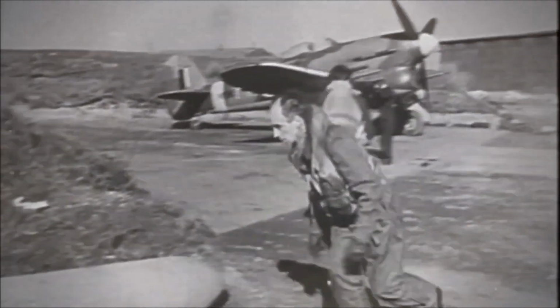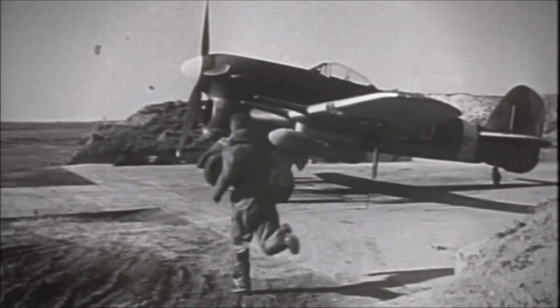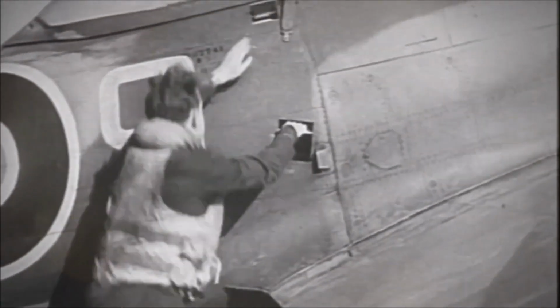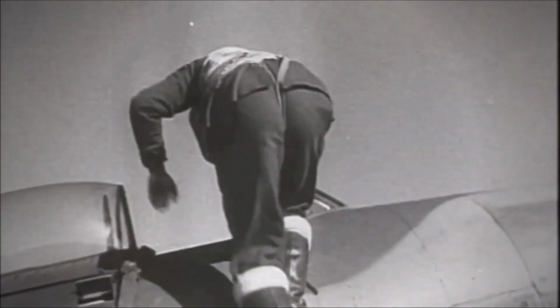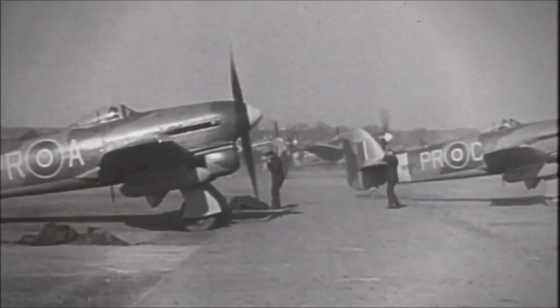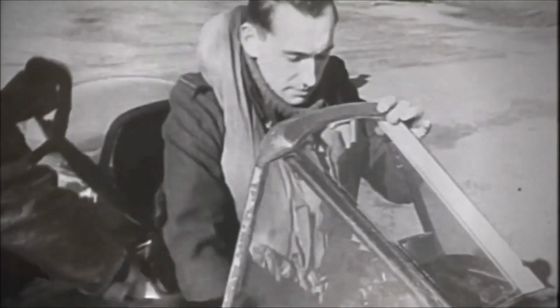Design. The Hawker Typhoon was developed in response to an urgent need for a heavily armed fighter bomber that could provide ground support and air-to-air combat capability. The need for such an aircraft was identified by the British Air Ministry in 1937, and in response, the Hawker Aircraft Company began developing the Typhoon in 1938.